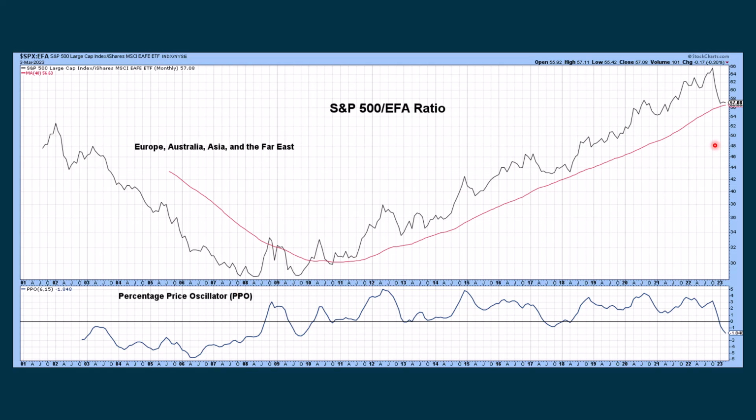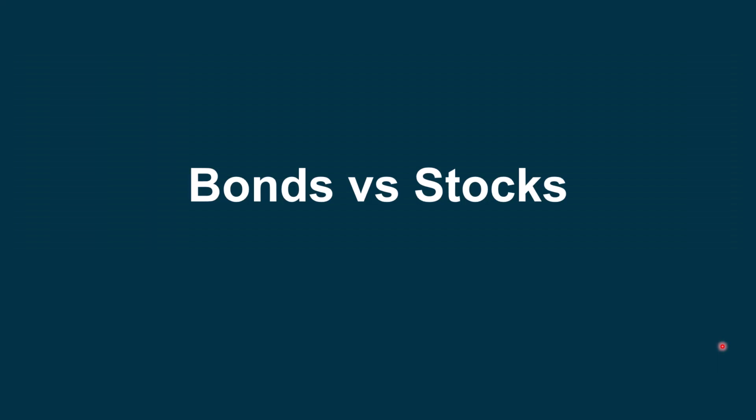This chart looks at the S&P 500 against international stocks, where the S&P is still above an advancing red line, so that's positive. We're watching the PPO on the bottom to see if that can turn up, and so far it has not done that. So we're positive up here, but we're still negative on the bottom.